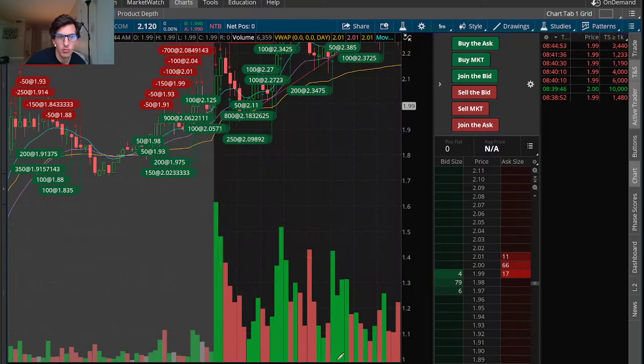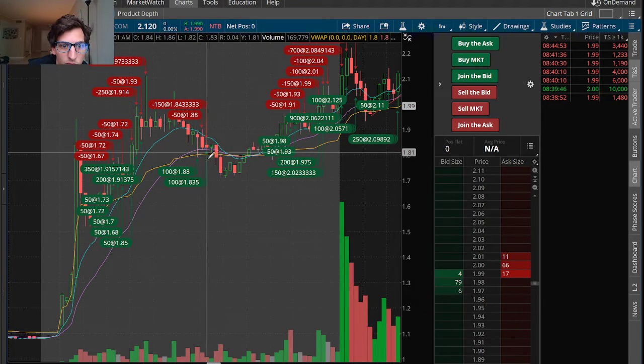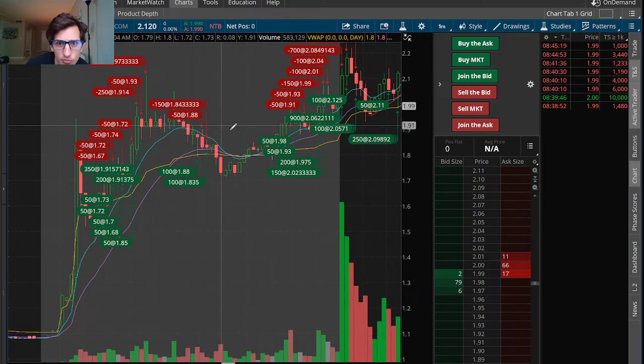Then here on the pullback, I was trying to add off VWAP and then a reclaim of the 9 EMA, but it kind of didn't happen either, so I closed that one off for a scratch. Then here we're rising back up over the 9 EMA, retesting the 9 EMA.